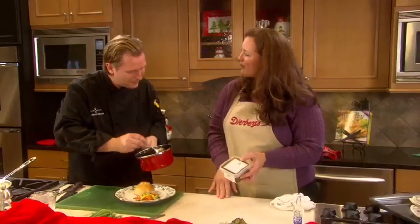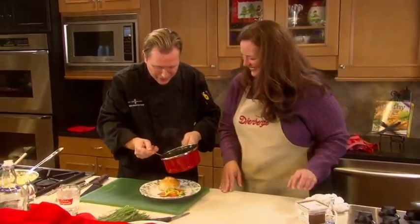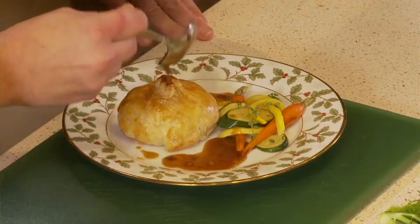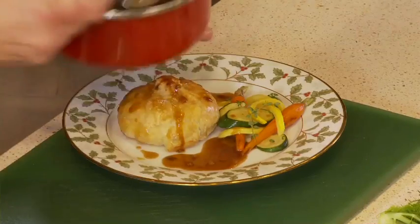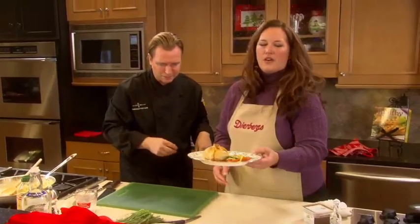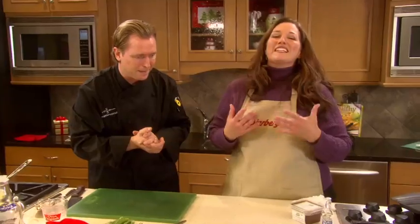May I say, you have got to be our biggest fan. I am indeed. We're just going to drizzle a little bit of this sauce around the Wellington, and let's just get a little over the top of it as well. Lovely, lovely. That completes the dish. All right, but we don't stop there. Not at all. You were also gracious enough to give us a fantastic dessert.